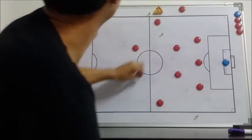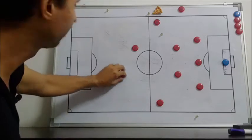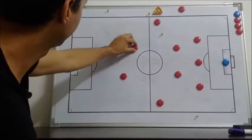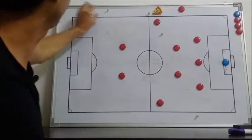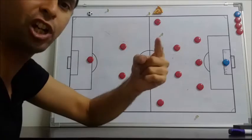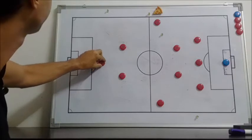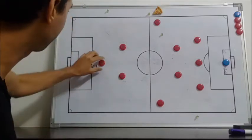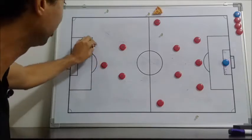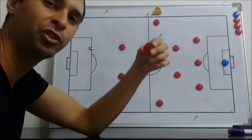Then we have Mertens. Mertens has good ball control, and very good definition to score. Okay. And here we have Romelu Lukaku. He has a very good definition in first touch, which is very important for this team. He has a very good aerial game too. He has a strong physical presence inside the box. And his low point is that he doesn't have a very good sense of location.